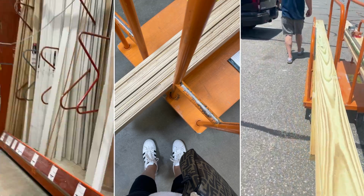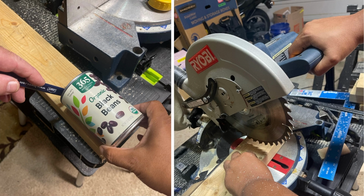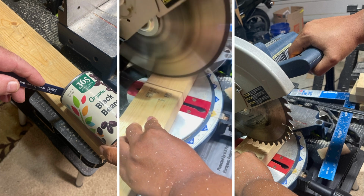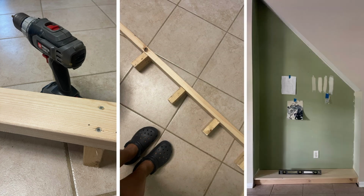Once we got home, we got started right away on the build out for the cabinet. I knew that I wanted the cabinet to be raised off the floor at the same height as our existing kitchen cabinets were. So it just so happened that the exact height was the same as a can of black beans that I had on the counter, and so I used that as a guide to make all of the cuts for the bottom of our base. Once those were cut, we screwed a board to each side of the smaller boards, and then we placed a board on top, nailed that into the base, and although I didn't record it, we did attach the base to the studs in the wall.